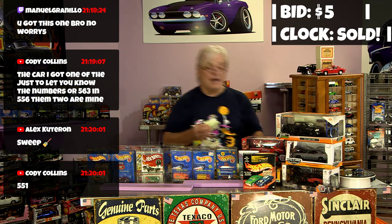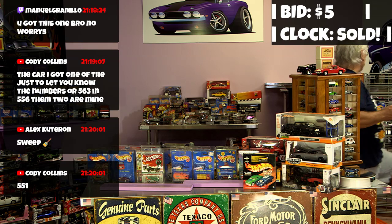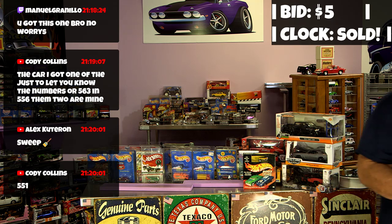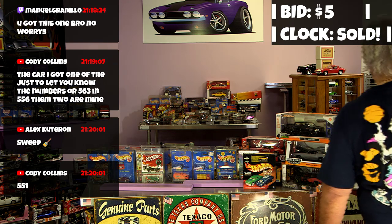Here we go. Only got a couple cars in this heat for sale. Cody Collins is 551. 555 is Tim Armstrong. 554 is Tim Armstrong. 556 is Cody Collins. Let me show you the two cars that are available, boys. All right, first car available is, here we go.